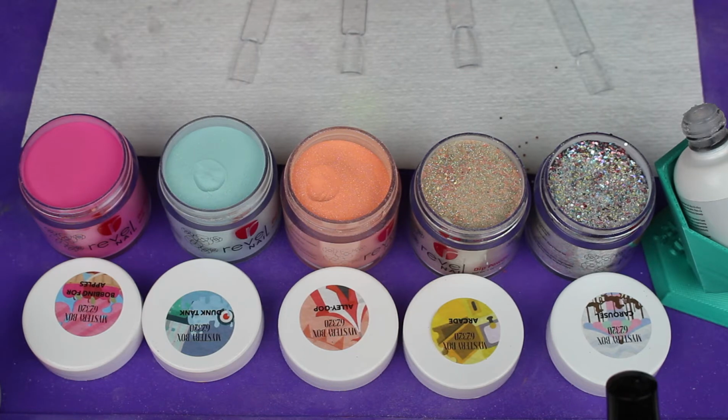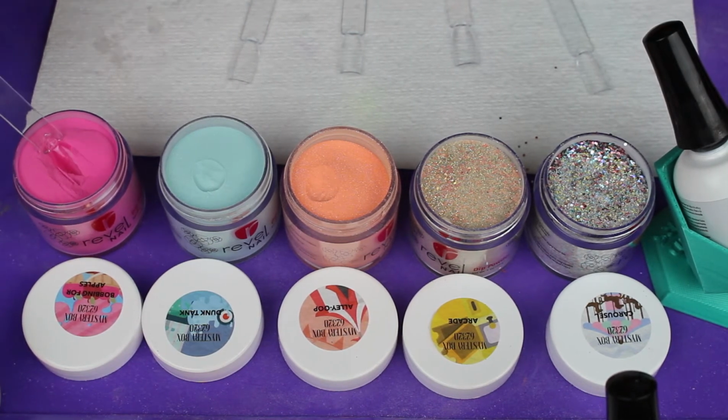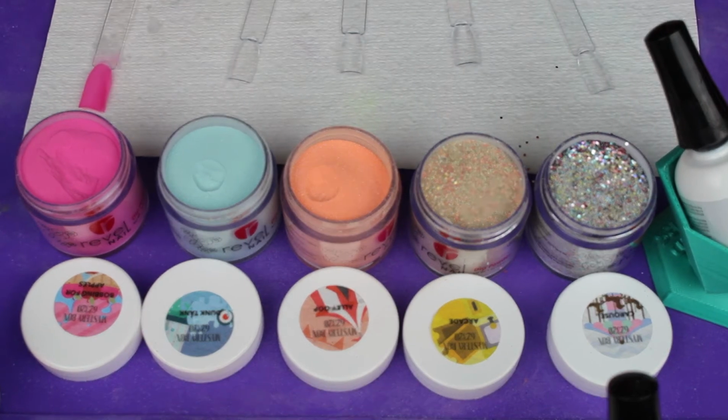Oh no, there's some weird burr on the top of this swatch stick. I hate that. I don't want to have to file a swatch stick, but I'm going to have to. That's really pretty. So far, so good.